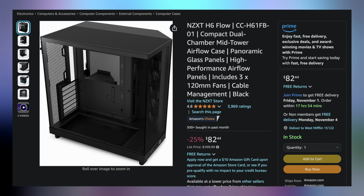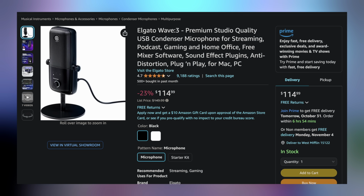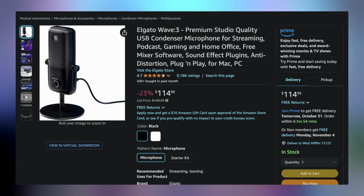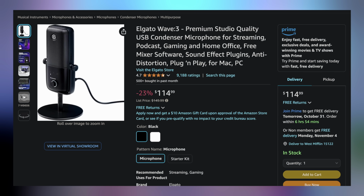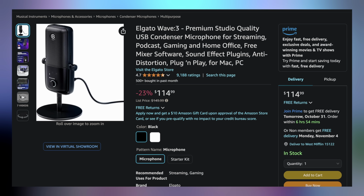But then next up, we have the NZXT H6 Flow dual chamber mid-tower case going for only $82.44, making it $27.55 off. I like the look of this thing. I think it's cool. I want to build in one, and hey, going for a deal. And then lastly today we have the Elgato Wave 3 USB condenser microphone, which is what I personally rock as my daily driver back home. You can currently pick this up for only $117.99, making it $32 off.